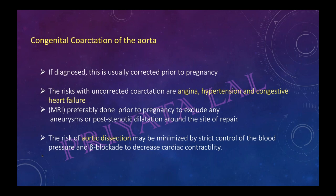So there are two ways you can get a question from here. Either you will get some symptoms like angina, hypertension, and cardiac failure, and you have to mark the diagnosis as congenital coarctation of aorta, or they will give you a patient who has undergone this repair. So what next line of investigation is required before she plans pregnancy? The answer would be MRI, and why? To exclude any aneurysm or any post-stenotic dilatation. Okay. So this much you should know about congenital coarctation of aorta.